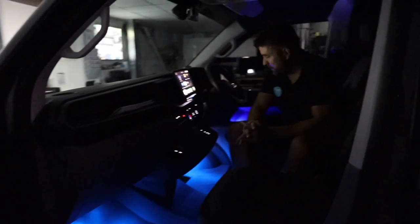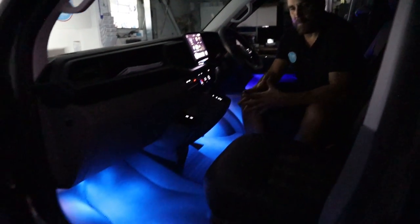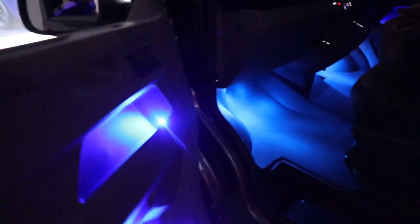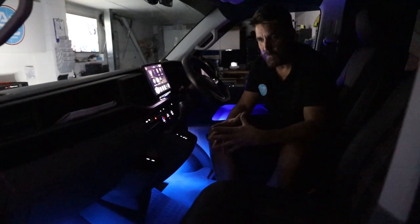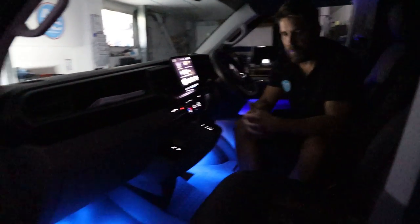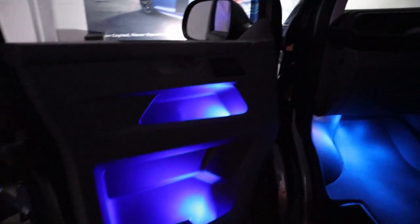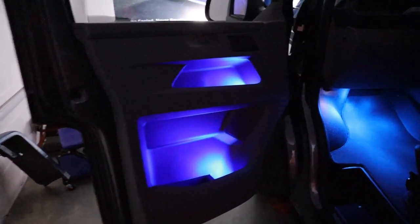Right, so I really like LED lighting. It's a bit of a bugger to fit. It's quite difficult, it's quite tricky. You've got to take these modern door cards off and they're not as well built as they used to be. But I really like the door pocket lighting in these. And when you're driving at night or down a country lane, they look really, really cool.